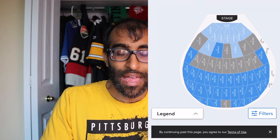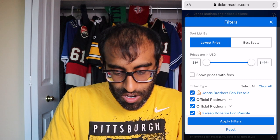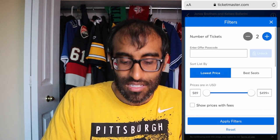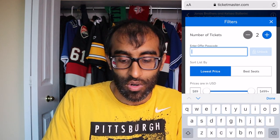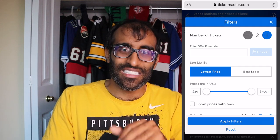I just lost my text box there at the beginning to put my presale code in. How can I access this? So you actually have two ways to do it. One is to get back to that same box. If you click the filters button over here, you'll see there are all these different ticket types. And at the top, you have this big box that says enter offer passcode. This is where you would type in your code. Once you type it in, magic will happen. The boxes will unlock. You'll be able to access those seats.